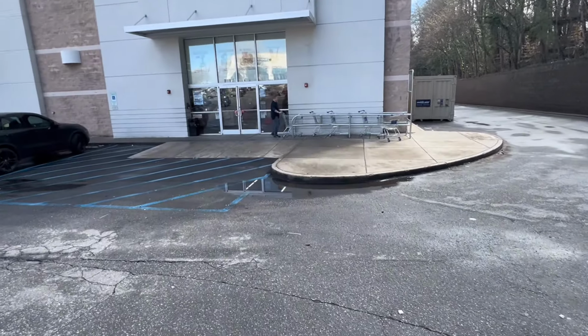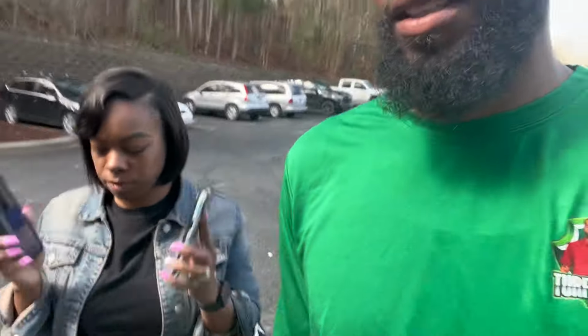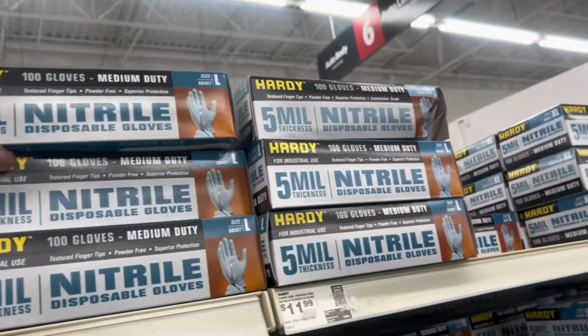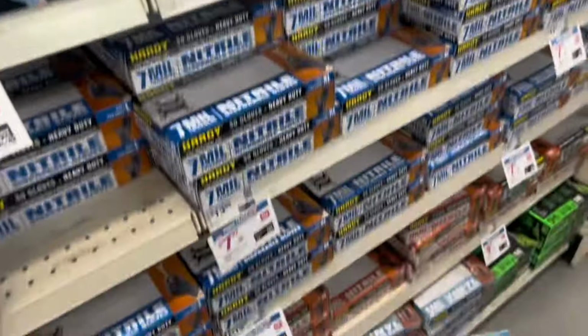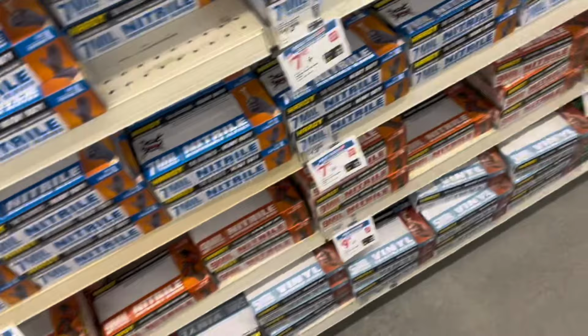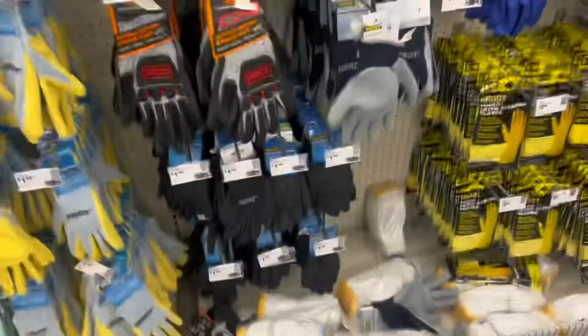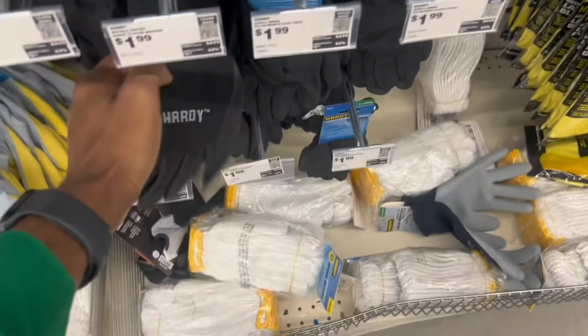We are at Harbor Freight. I'm working. She's texting people. Okay, so I came to get some gloves. I need some gloves when you're dealing with certain things. Also want to get, oh, these are only $1.99. I like to use these as well.